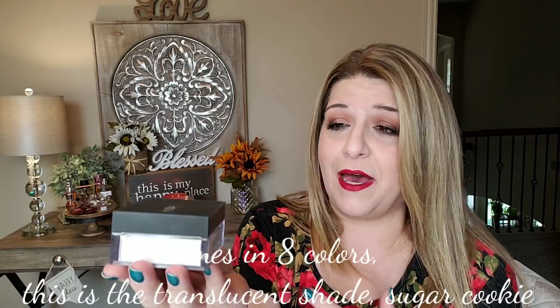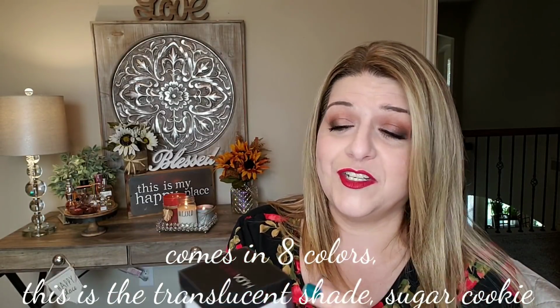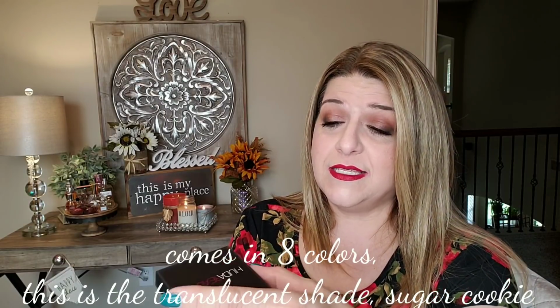So anyways, it has that great scent that I love. If you don't like perfumey scented products, you're not going to like this. I've really been happy with this. It's just a really nice, sheer, translucent setting powder that I use after I'm done with my foundation. It's got a really nice little mesh stopper there. Super easy to use. I like to use this with one of my damp beauty blenders.